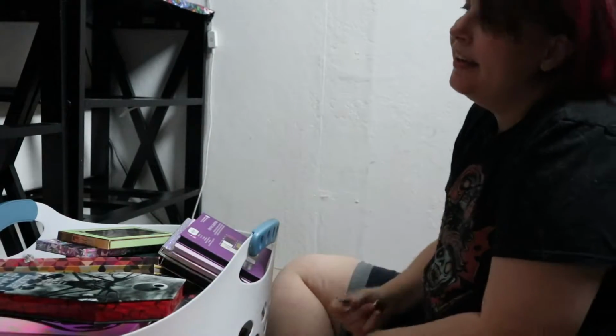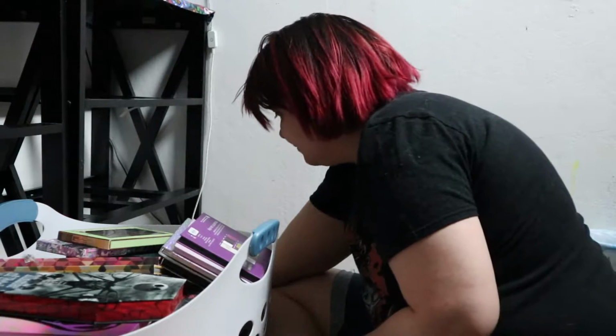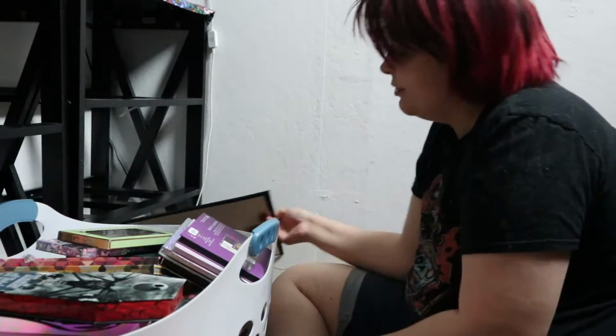So that is it with these shelves. And I think I'm just going to clear the top off so I can move these out, so you guys won't be seeing that part. But yeah, probably do more tomorrow. I'm just trying to knock out these areas.